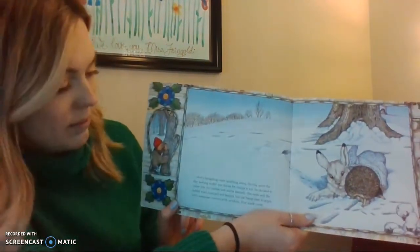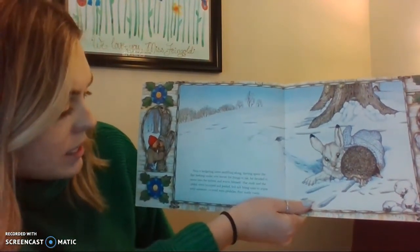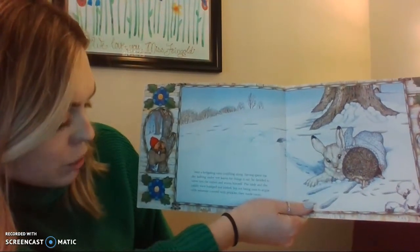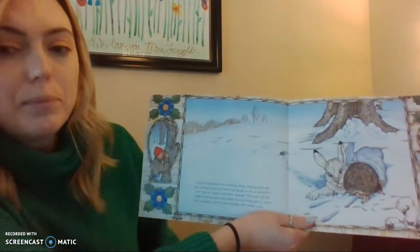Next, a hedgehog came shuffling along. Having spent the day looking under wet leaves for things to eat, he decided to move into the mitten and warm himself. The mole and the rabbit were bumped and jostled, but not being ones to argue with someone covered with prickles, they made room.